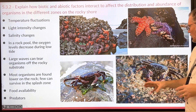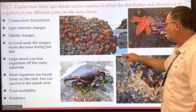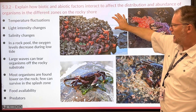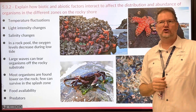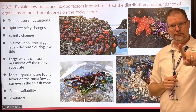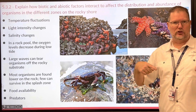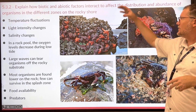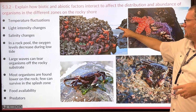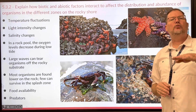In a rock pool, okay, so this is essentially a rock pool. This is a tidal pool left behind when the tide goes out, right? You're gonna get an oxygen level decrease for two reasons. One, the organisms that are stuck in that rock pool are using the oxygen, right? And two, as the sun beats down on this pool, and you see there's mixing out here, there's not too much mixing going on here, it heats up the water.